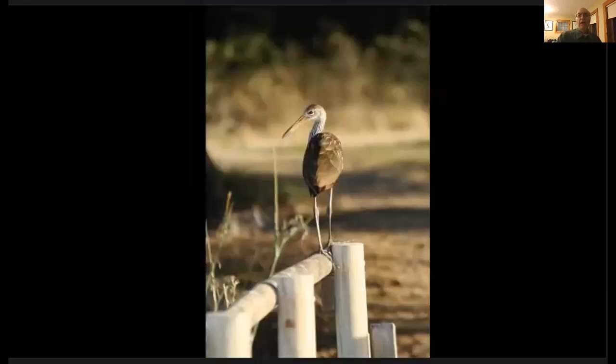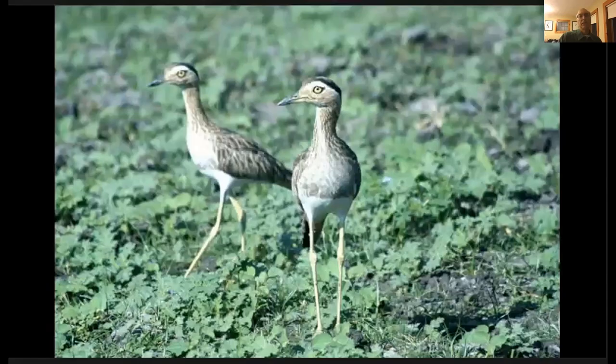This is a limpkin that you might see around here as well, same species. They are common in some areas. This is a crazy looking bird. It looks like a dinosaur to me, something about the way the eye and the head looks. This is called a double-striped thick-knee. They have really swollen joints here, and I think that's where the thick-knee comes from.